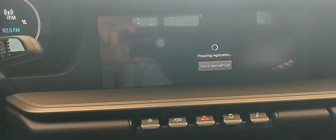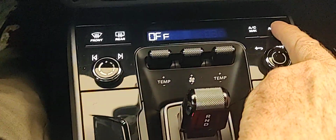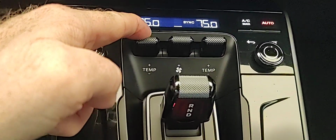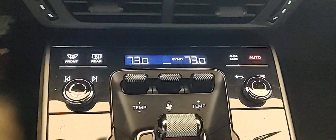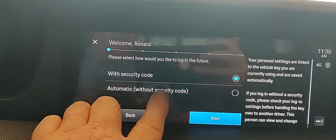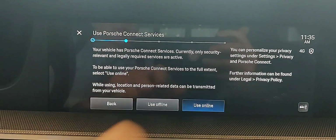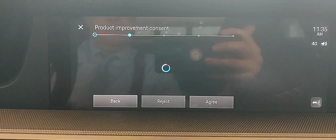And this is where you see it's preparing the registration. And then right here I can actually go into an auto mode, and then I can click the temperature settings down. And you see I have them for both sides, so they're synced. Okay. Yeah, right here, automatic login without security code. We'll click on that, and we'll hit next. And we want to use online. Okay, we'll hit next.